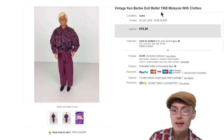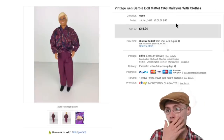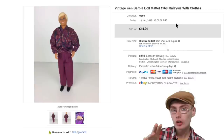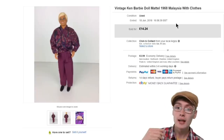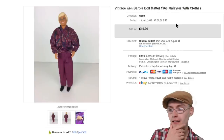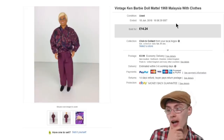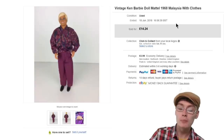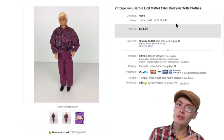Next is this vintage Ken Barbie doll, 1968. This was something I got from another reseller. I didn't show these hauls on the channel. I did briefly mention them in some vlogs, but basically I have a friend who I met through reselling. He was a charity shop manager or co-manager, and he said to me that he's got loads of stuff at home. He used to be a reseller, and over the course of about 6 to 8 months I got about 5 carloads of stuff from his house, and I never showed it on the channel because I didn't know whether he would like me to do that.